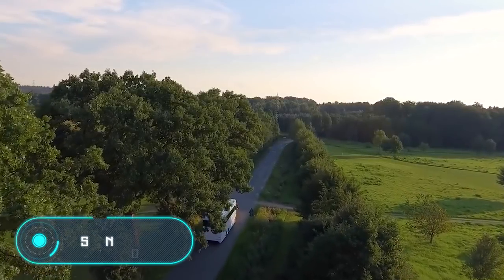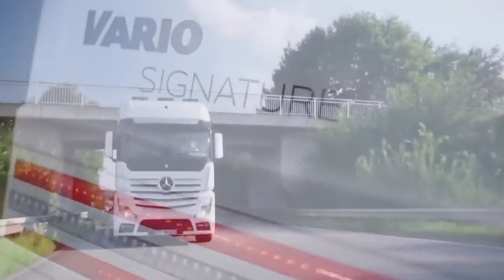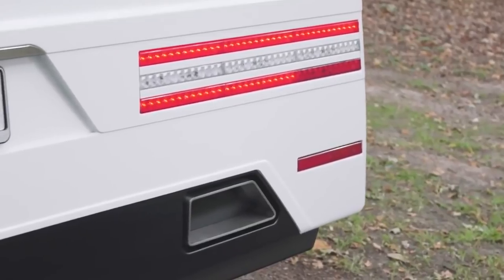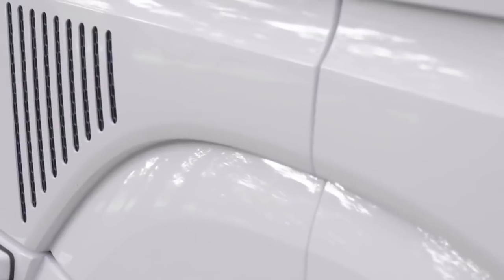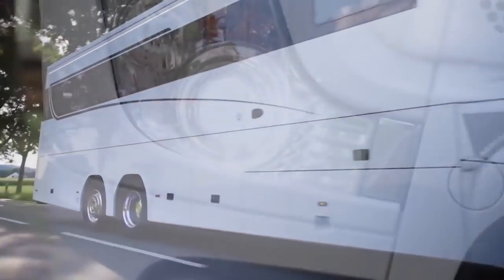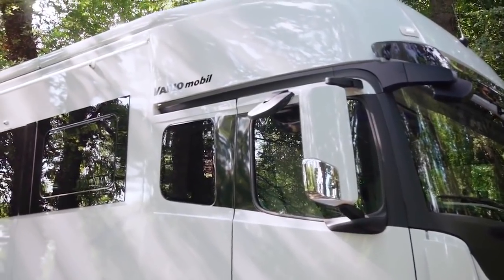Vario Signature 1200. Here we have the Signature 1200. A luxury car based on the Mercedes Actros. The estimated price of this giant vehicle is more than 773,000 euros. The house allows you to live comfortably even in isolation from civilization, and for a long time.